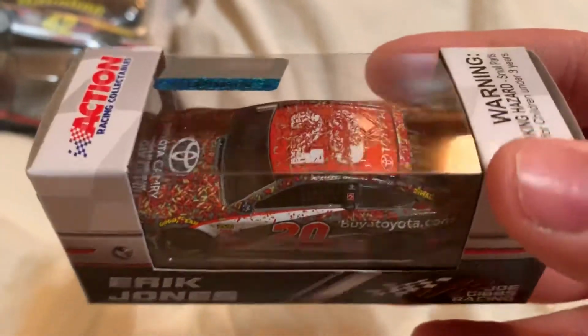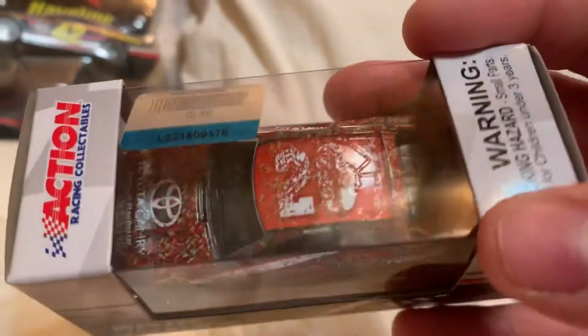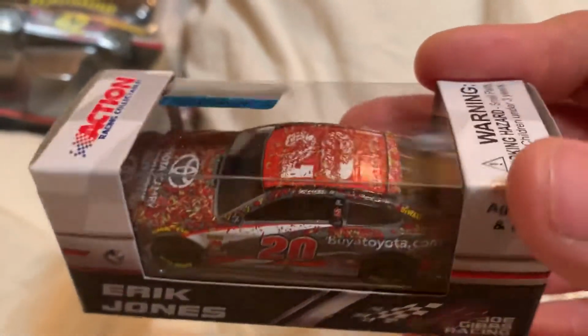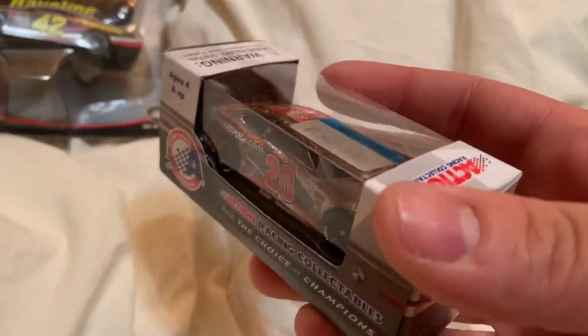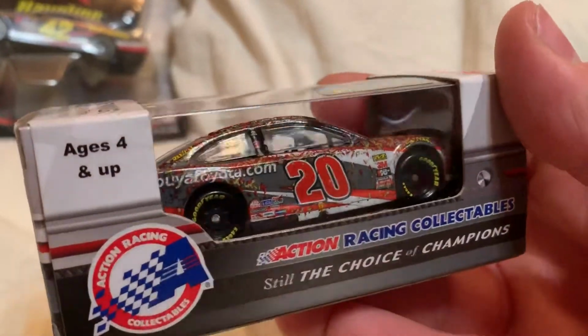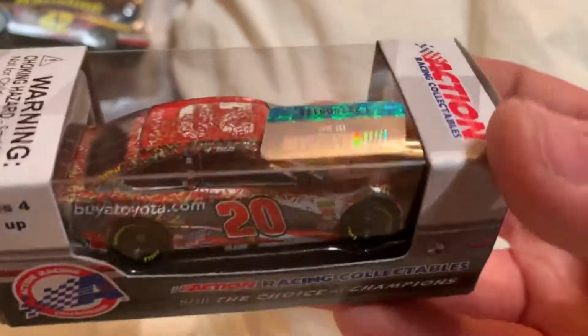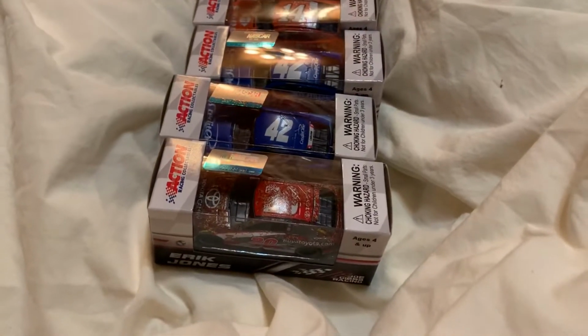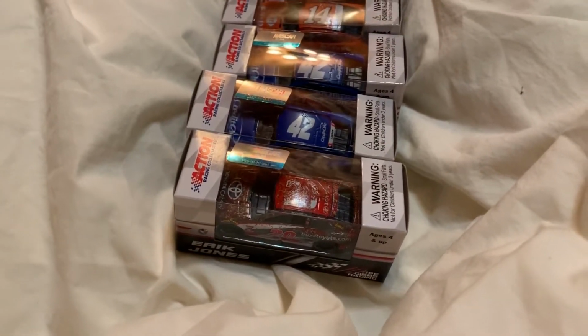But speaking of winning car, hilariously enough, Erik Jones's 164 race win car. The confetti on this car looks so badass, let me tell you. It's just so beautiful for my collection. This also is too good to pass up. This will make a fine addition to my collection, as General Grievous would say.